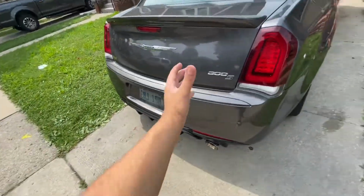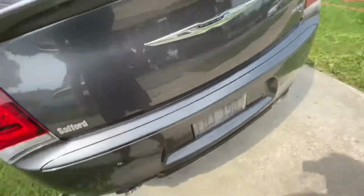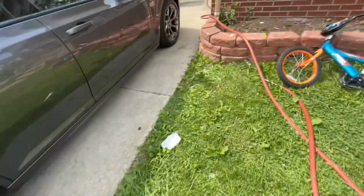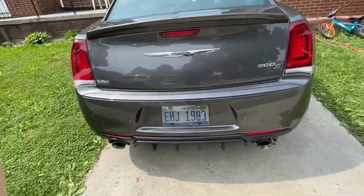Let me know if I should debadge it. I definitely want to take out this thing, whatever that is. Looking to get some Brembo brakes on there. Right now, I'm going to leave it like that. Let me know what you guys want to see more of.